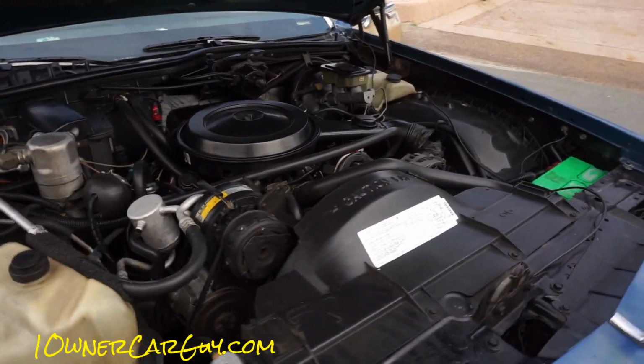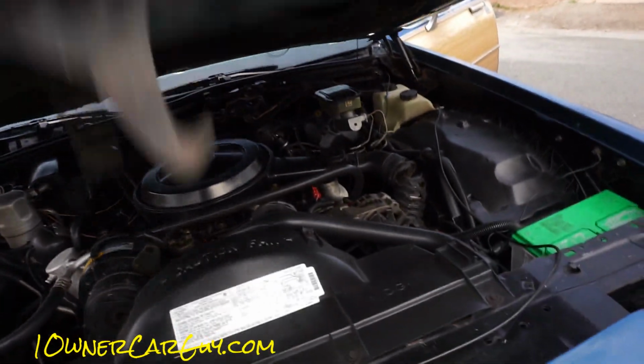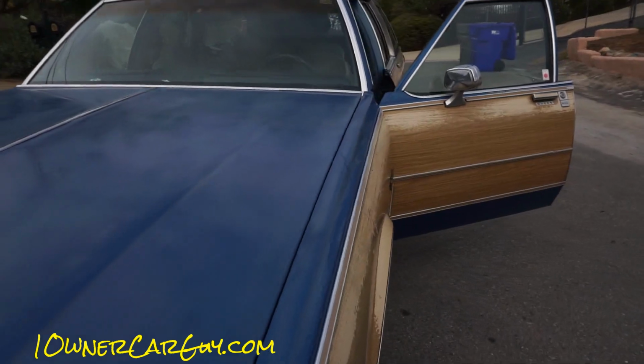Beautiful car. Make sure and check the exterior. I'm going to do a test drive next. Go let my camera cool down. Get my dog that's barking.